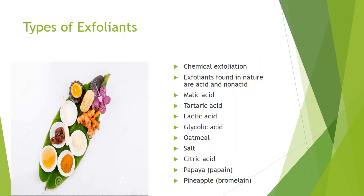The other types of exfoliants are chemical and enzyme, which dissolve dead skin. Chemical exfoliants, such as alpha hydroxy acids, or beta hydroxy acids like salicylic acid, are found in commercial products. Other exfoliants found in nature are malic acid, which is found in apples, tartaric acid, found in grapes, lactic acid in dairy products such as milk, cream, and yogurt, glycolic acid in sugar and sugar cane. Then you have physical scrubs such as oatmeal, salt, and citric acids in citrus fruits. When these acids are applied to the skin, they loosen the keratin that holds skin cells together, allowing the cells to be easily sloughed off.